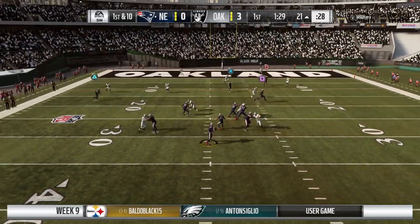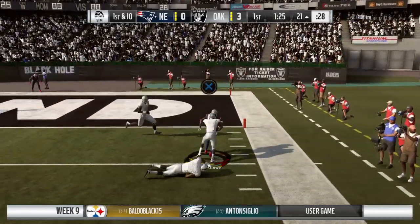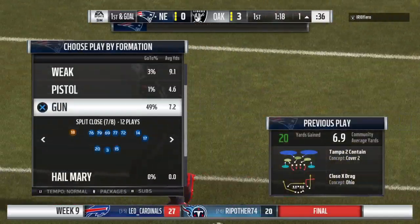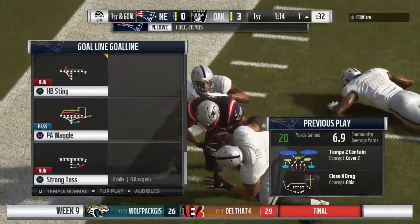Jameis now on first down. Throwing right, and that's complete. And he doesn't quite make it, taking it within an eyelash. Dropped at the one. Chewing up big yardage. Another nice gain there. This one goes for 20.